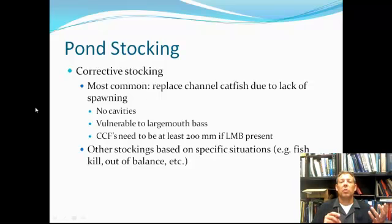And so you need to stock the channel catfish at a minimum of 200 millimeters or 8 inches. That's the size at which they're not very vulnerable to the largemouth bass. And so if you've got a catfish pond and you've been catching catfish and the catfish have been getting old and dying, you may have to correct that by stocking some. Other specific situations, if you had a fish kill, or if you're out of balance, there are times when you're going to need to stock specific fish.